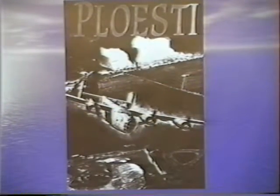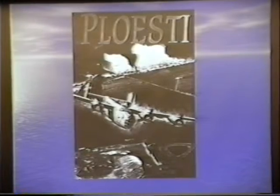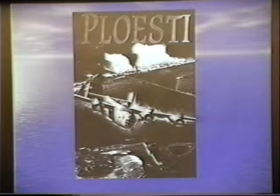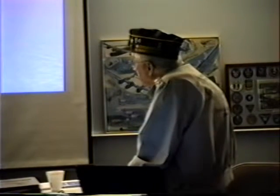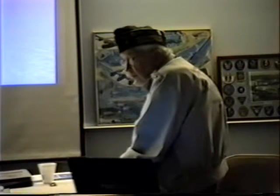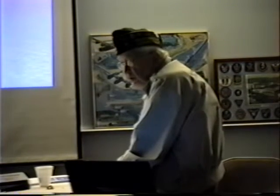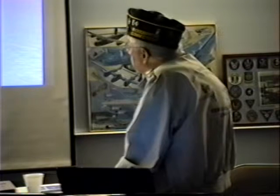Ploesti was a place that gained all the fame. You may remember hearing about the low-level raid that Killer Kane and several others went on. They were about 300 or 400 feet off the ground on a Sunday morning. I think it was the 1st of August in '43. And they went over and bombed low level and knocked out something like 30-some-odd percent of the refineries in Ploesti. And at that point, Ploesti was producing about 40% of all the oil for the whole German Army Air Force. So it was a major target to knock out.